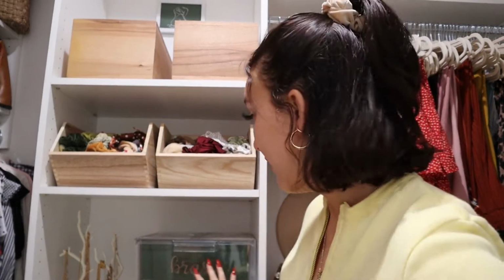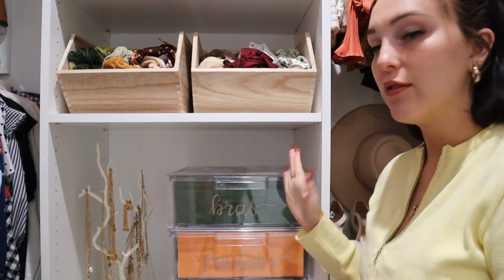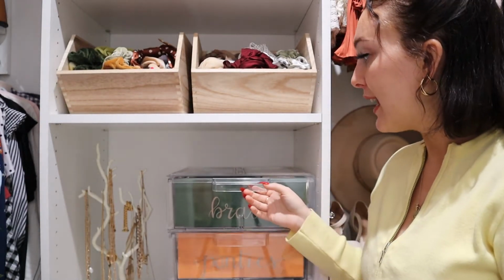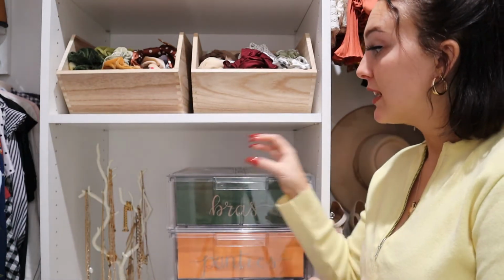Now, some people like to store their bras and underwears and socks in their dresser. I personally found for me what worked the best was having it on this shelf here. And I have these clear acrylic organizers. You can get these at the Container Store or you can thrift them. I was given these and they are really nice size. But my third tip is to use containers.